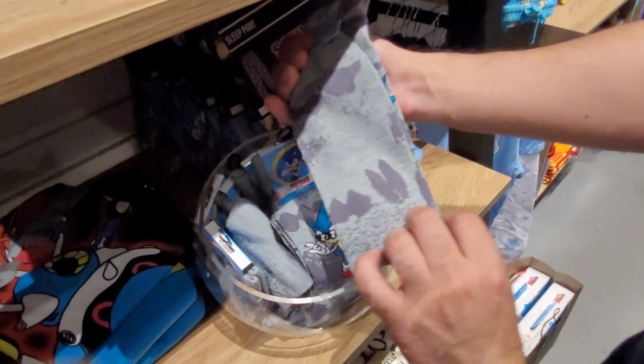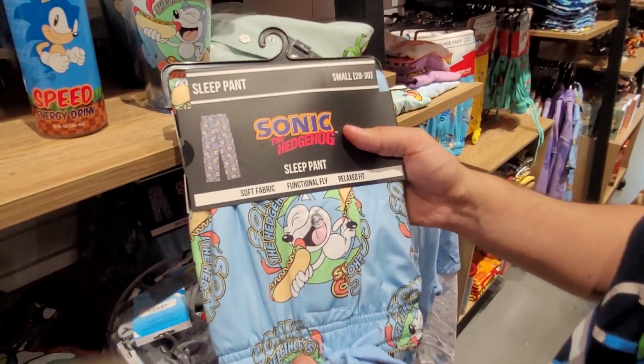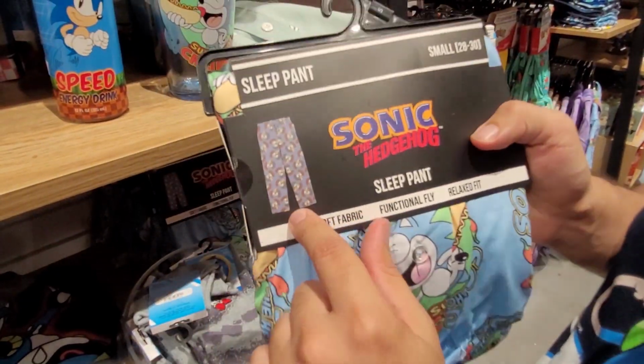Socks, probably seen these. They've been around for a while. But what hasn't been around for a while are these incredible pants. And they feel so comfy. Yeah, it's just Sonic eating a chili dog. You can see the full design right there.